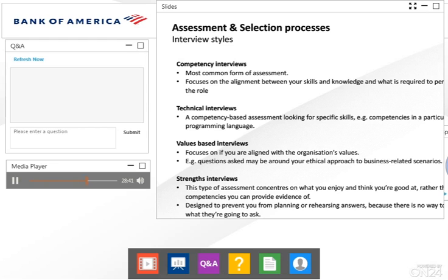Consider a strong answer to questions such as, how do you feel you align with our firm's value statements? Other than just saying, they match my values, I just do. You want to make sure that there is a concrete answer that really covers why you would be interested in that organization from a cultural value statement perspective.